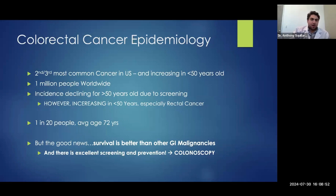And then the best thing about it is, out of any of the cancers that we deal with, there's an excellent screening and preventative test or procedure, and that's colonoscopy, to both screen and detect a colon cancer, or detect precancerous polyps and remove them so that they'll never ever be cancer. And that's the only type of test or procedure for these types of cancers that has the best efficacy.